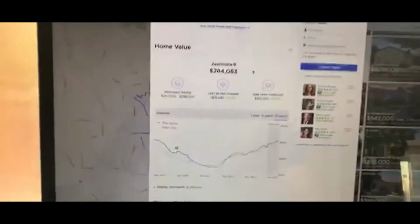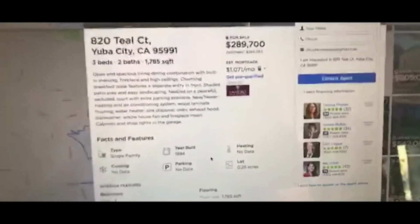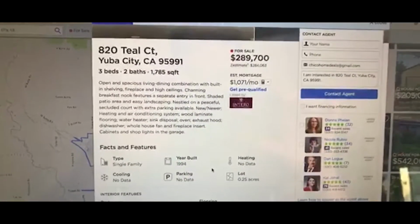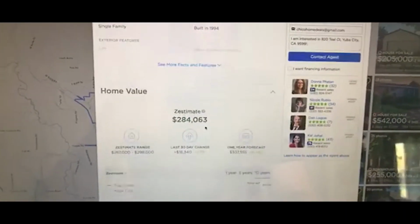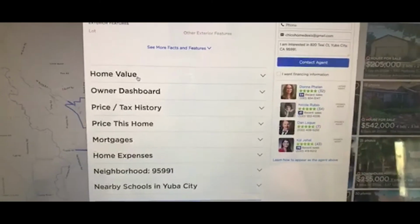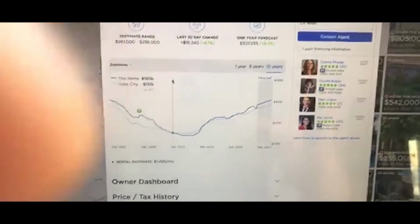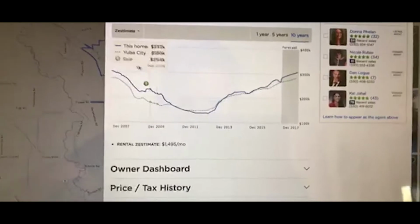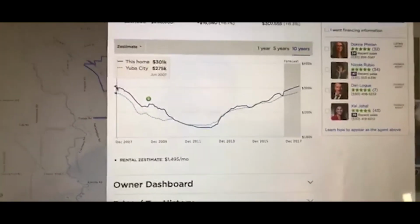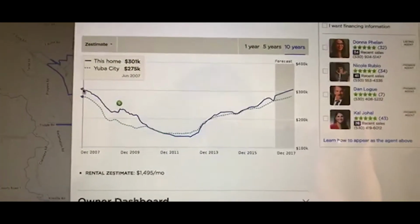Here is Zillow. What you do is you just click on any listing and scroll down. We can see that this property is for sale for $289,000. It's a 3-2, and you just scroll down and click on home value. So you open this up. It says the estimate is about $284,000, and what I'm looking for, you can see it right there, is that when you click on it, it has two different lines. The solid line is the home, and the other one is the city.